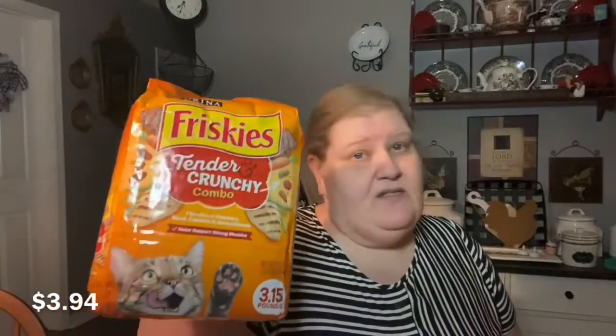They had the cat litter that they didn't have last time. This is the Friskies cat food. I feel like this is indoor. This is the chicken, beef, carrots, and gravy combo, and green beans. But this is one that's tender and crunchy, so this one gives her texture. So she's got hairball, older cat, and then the crunchy soft combination. And it's 3 pounds, I think. And now my cold stuff.